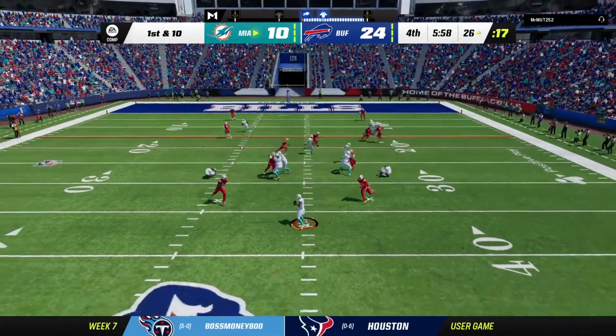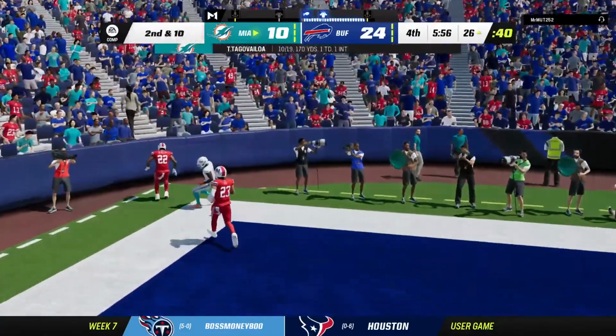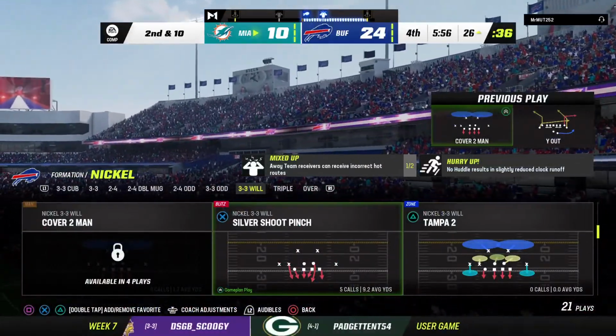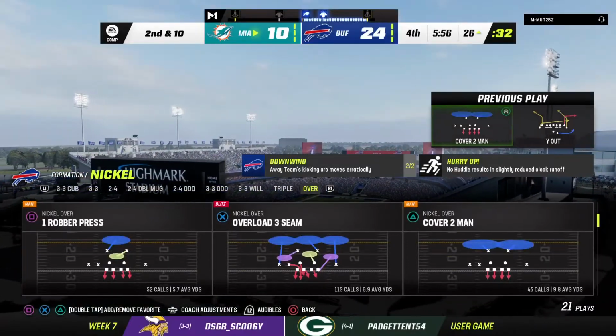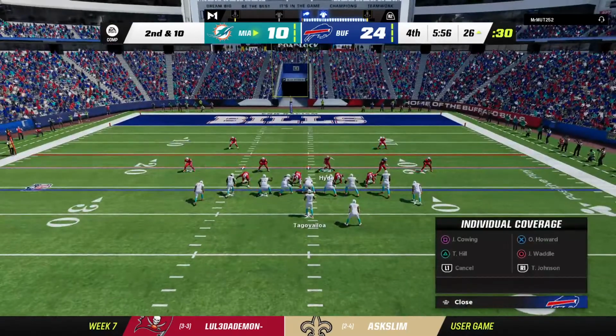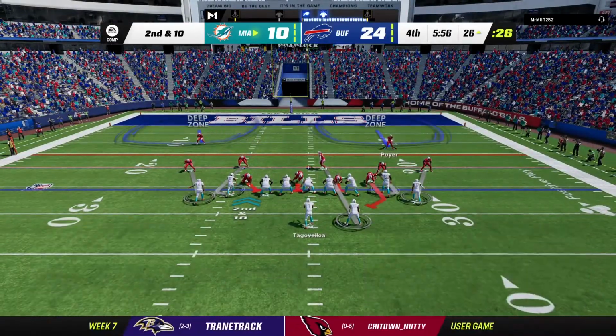Here's Tagovailoa on 1st and 10. And incomplete on the deep ball. I like the thought process there. They connected on a big play, and sometimes you find the defense vulnerable. So they went for the bigger shot, went for it all on that one. This time, they were ready for it. Once again, they'll come up on the 26-yard line, 2nd and 10.